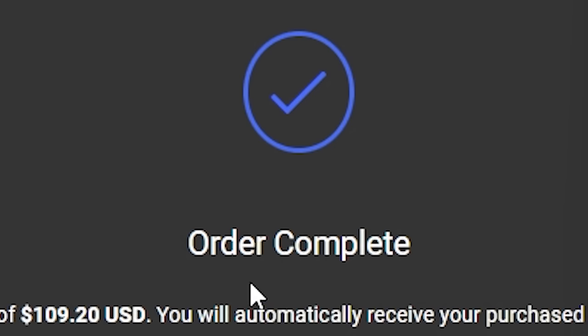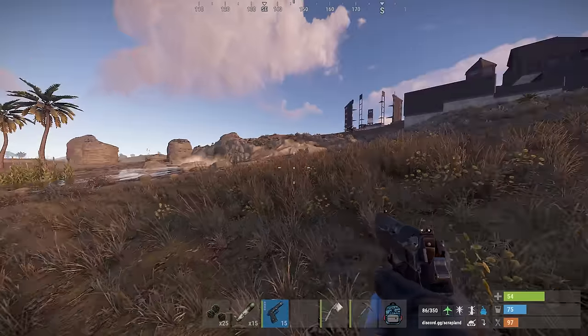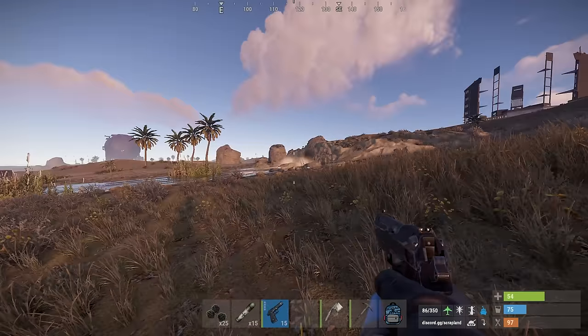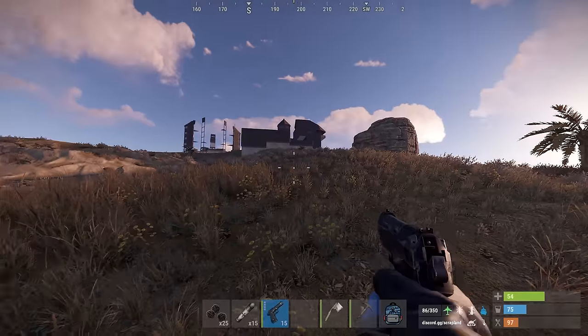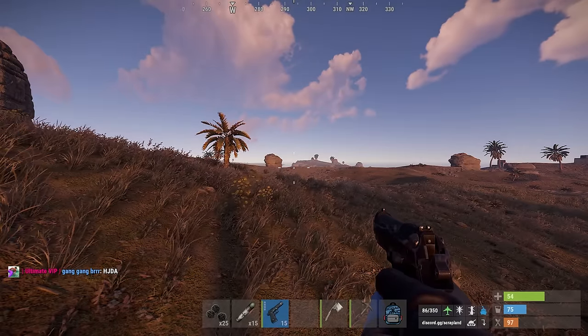Okay, that's the order gone through. 109. Oh, here we go. I don't know how long it takes to activate, but I have just purchased the Big Bad Boy VIP on the one. I think I don't. What if this is the server? I don't even know anymore. How do I know if I've got it or not? Test ultimate. Oh, it's there.